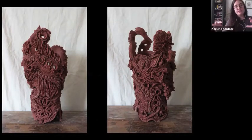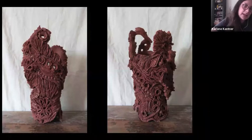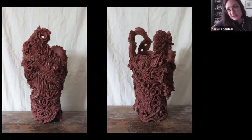So I really like this kind of trick on the eyes type of thing. Yeah, so I don't know. I guess I'm just envisioning floral design, a lot of grass, tons of grass in this piece.